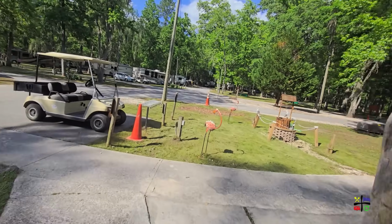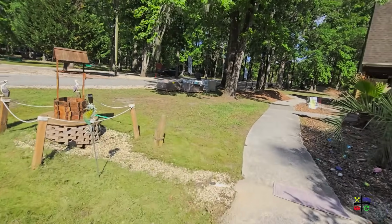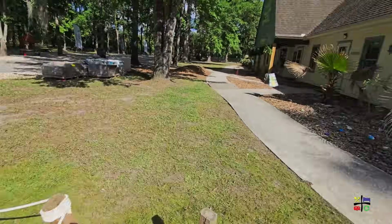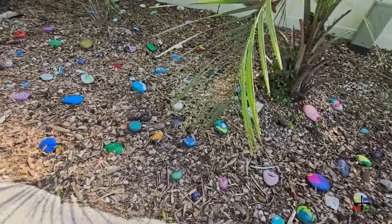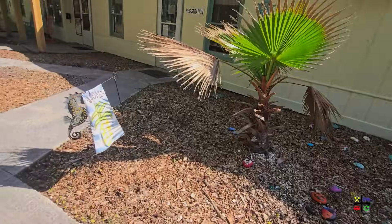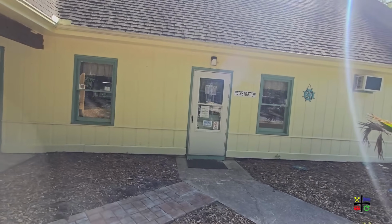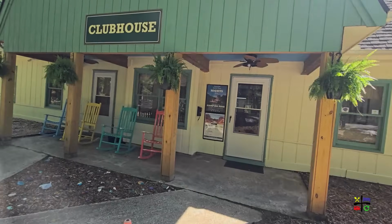All right, out of the bathroom and walking by this. Would you say it's fake or do you think it's real? This little well. It's fake, yeah. Totally. But cute. I love how they have lined the whole office and rec hall with these handmade or hand-painted rocks, I'm sure from the guests, maybe activities. The office does have some things that you can buy if you need ice, and other staples. I saw toilet paper, aluminum foil, things of that sort. Here's the rec hall.